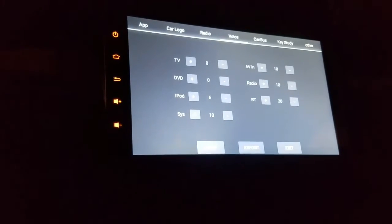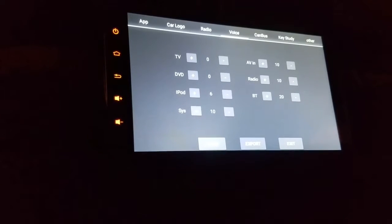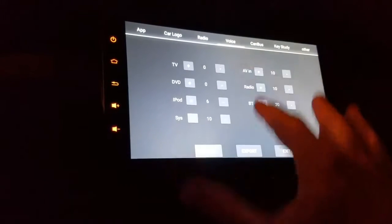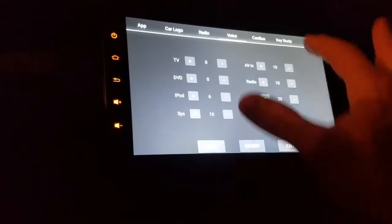Anyways, in the voice section, for some reason the radio was down to like 0. That's why I couldn't hear anything. So now it's at 10, which is good. So I think this kind of sets the volume defaults, and so I applied that and it works.